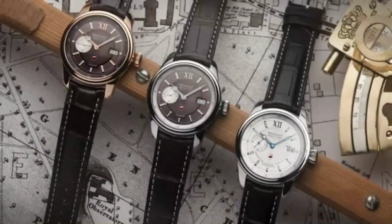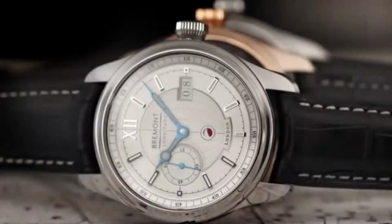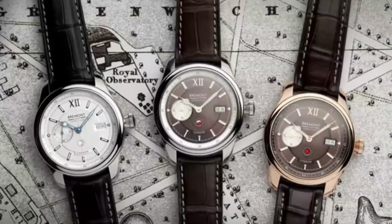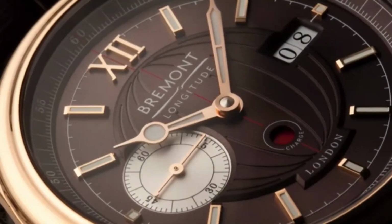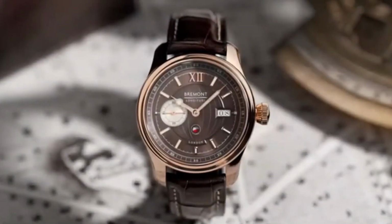Great Britain was at the heart of watch and clockmaking for 150 years. With the super-accurate optical atomic clocks developed at the National Physical Laboratory, Great Britain remains at the forefront of time. The Bremont Longitude celebrates the great horological achievements of this nation, both past and present. This watch tells the story of time itself.